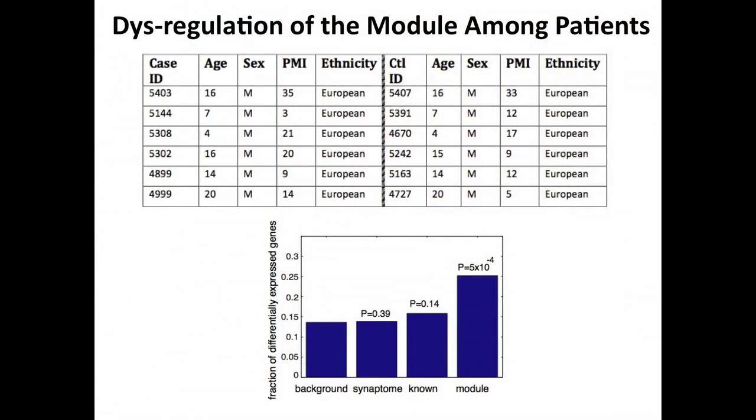All right. Lastly, and these samples are very hard to come by, but we're fortunate we were able to get them from Autism Speaks. Basically, we were able to get 6 matched case controls, meaning similar ages, similar sex, of normal and autistic kids in 6 cases. We could say, well, are those 119 genes misexpressed in the autism kids relative to the controls, the non-autistic ones? And the answer is they are. So they have a much higher misexpression, if you will, in the module relative to just genes in general, or even synaptic genes. They are enriched in synaptic genes, I should point out, but they're a special class. Okay.